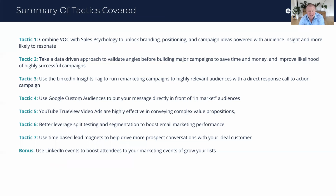Number 3, pick up that LinkedIn Insights tag to then set up remarketing campaigns. That way you can land in the inbox of people who are viewing your website with a direct call to action to help them move to conversion. Number 4, use those Google custom audiences and affinity audiences to find people who are in market in a really creative way. Number 5, YouTube TrueView video ads are really effective in getting complex value propositions in front of your audience, and that stacks with that Google targeting. So it's a really nice 2 tactics to use.